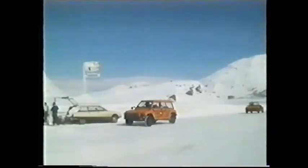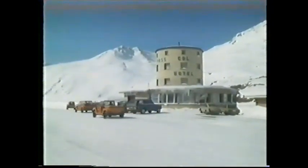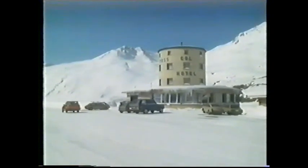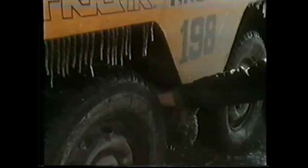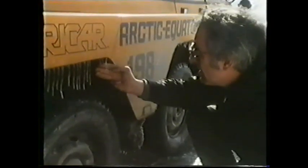Top of the Simplon Pass, the Alps, the last barrier in Europe before the Mediterranean, are beaten. The piston's all covered here in ice. It's all frozen solid. These icicles are solid. Absolutely solid. The mud flap still moves, just about.